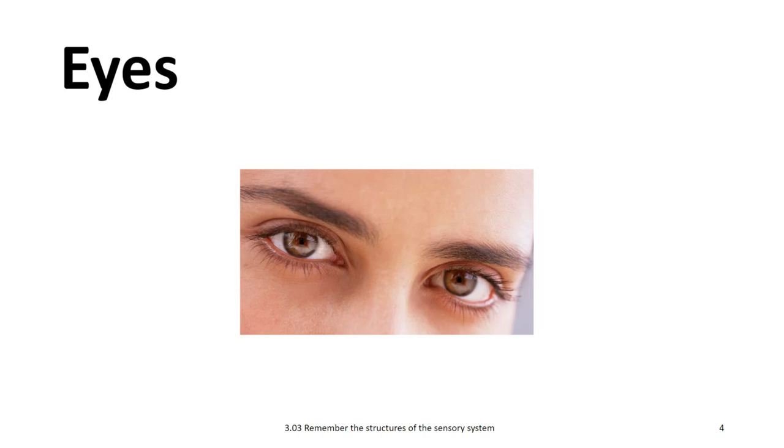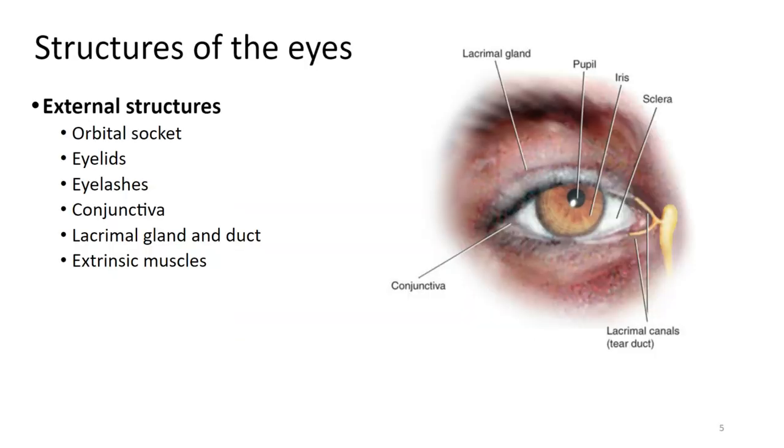Starting with eyes, and this is going to be the only part you have guided notes for. So these are the external part of the eyes, meaning things on the outside. Your orbital socket is the hole in your skull that the eyeball fits down into. You have eyelids, you have eyelashes. As far as conjunctiva, conjunctiva is a little membrane that covers the outside of your eyeball.